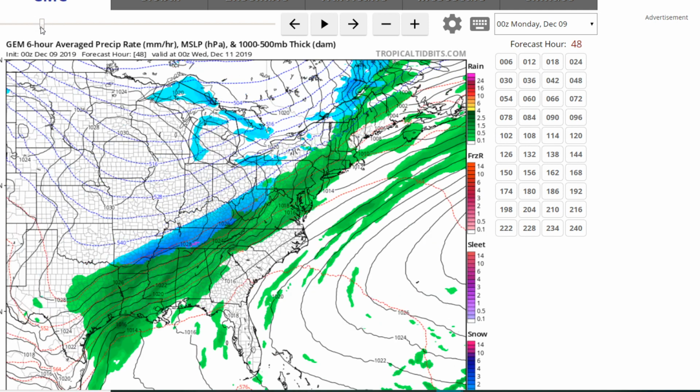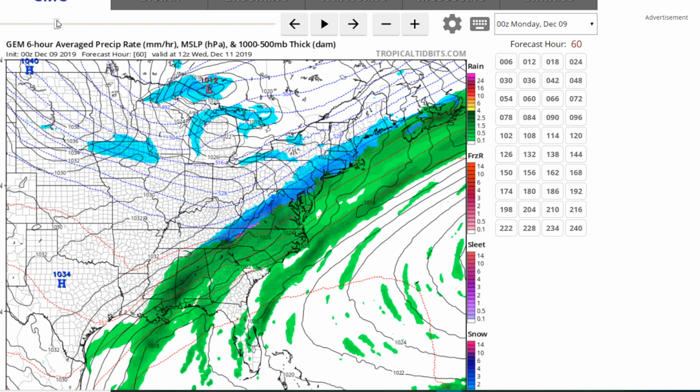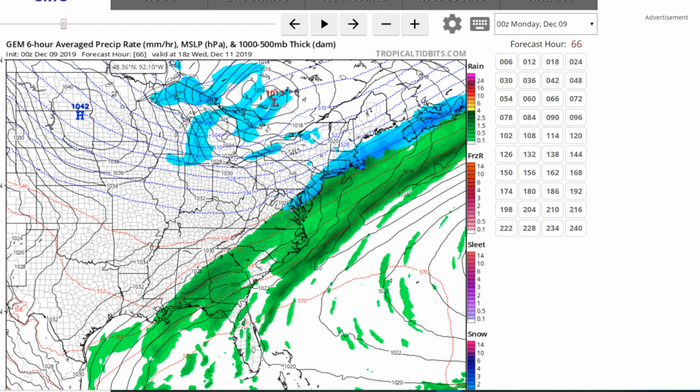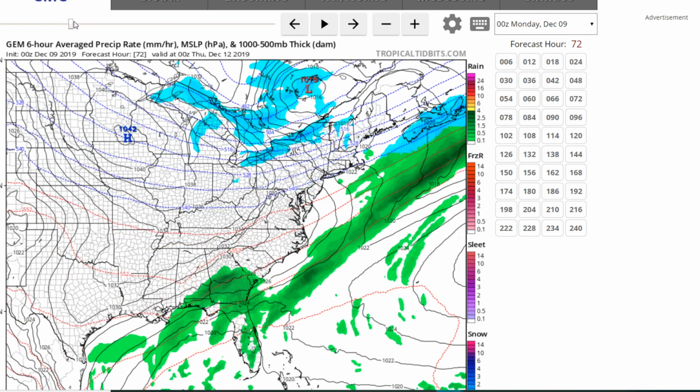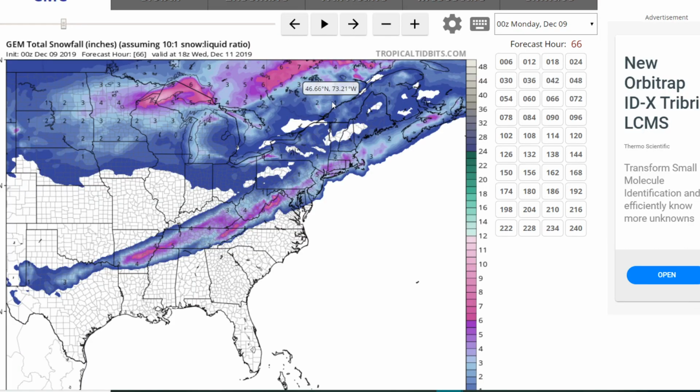So then, as you continue this, it's getting into parts of the Mid-Atlantic and the interior Northeast by Wednesday daybreak, and then with the heavy snowfall, it starts to enter parts of the Northeast and the coastal Northeast and New England by Wednesday. This would be about 2 or 3 p.m., and then it departs.